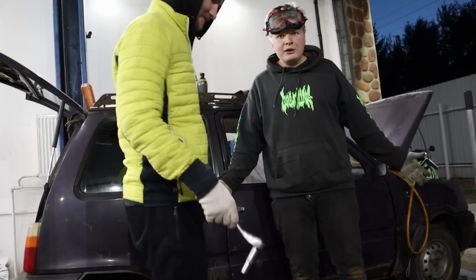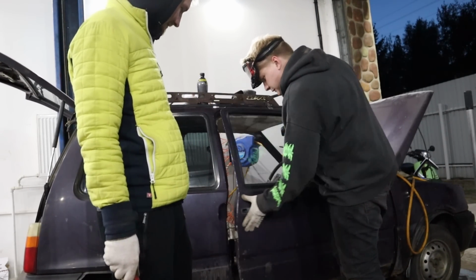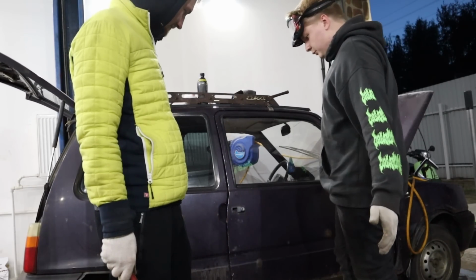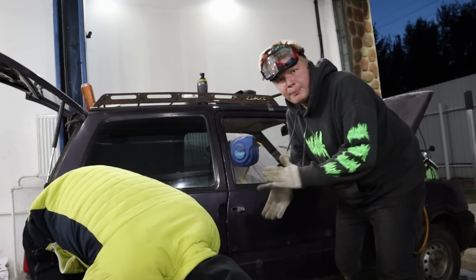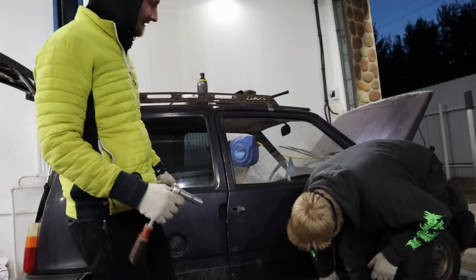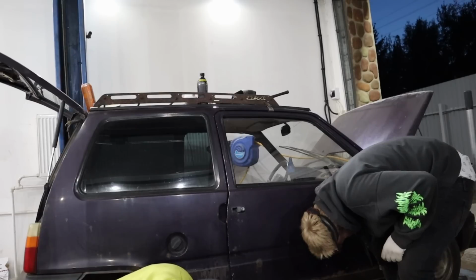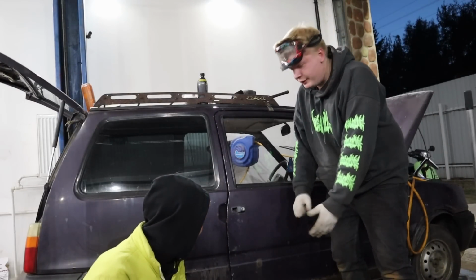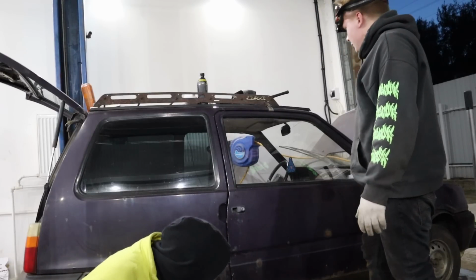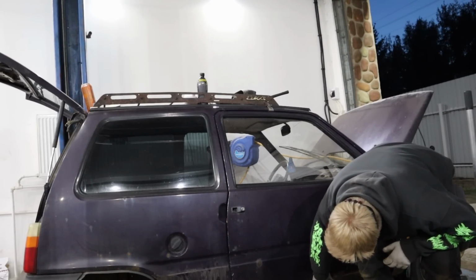Holy cow, guys, the door fits, look at it. Here we go, it's locked. Oh, perfection. You could only put 2 fingers through. That's good. It's already rusting away. We didn't even finish the car. This is a rust bucket. But finally, it has a door.